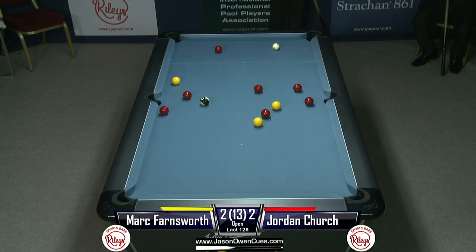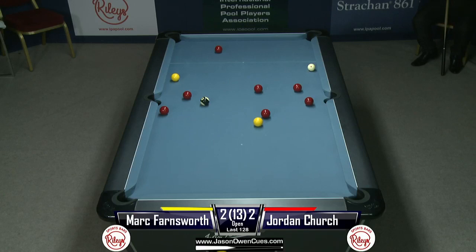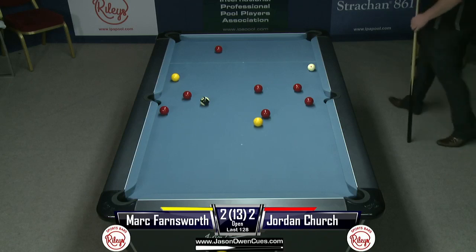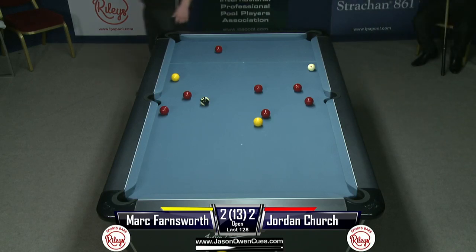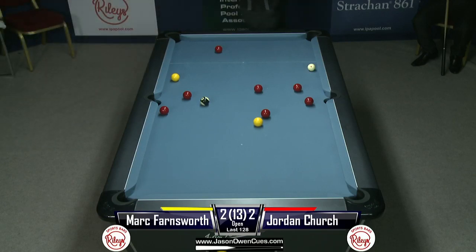Extremely difficult shot, but he could play this to the bottom right and stun across, and if he can find the gap for the yellow up to the top left. Extremely difficult shot. He's going to have to have some control here. So he's made the ball, and I don't really know whether he was trying to move that yellow out. Great pot, and now he's got no shot because the path of the double is blocked by reds.